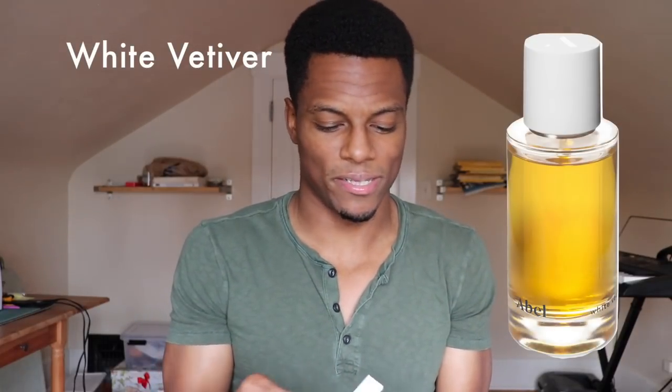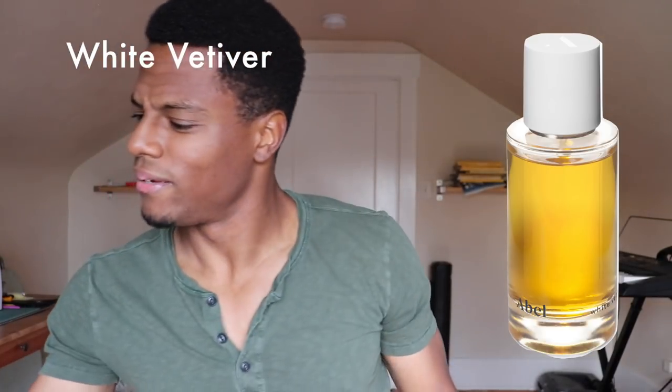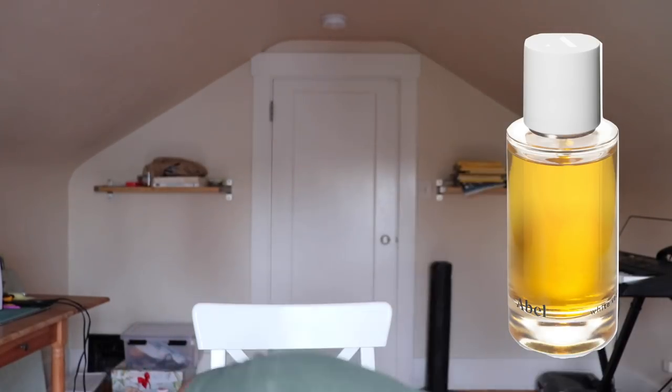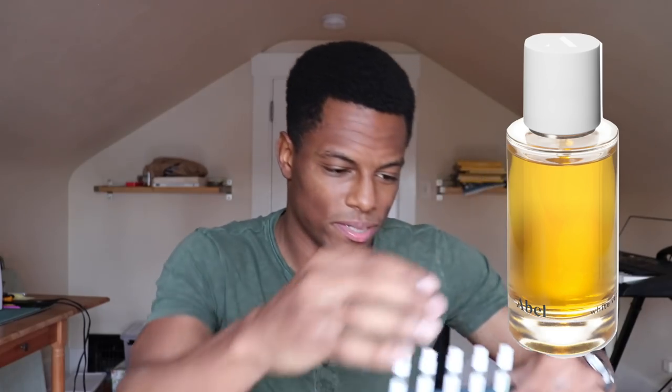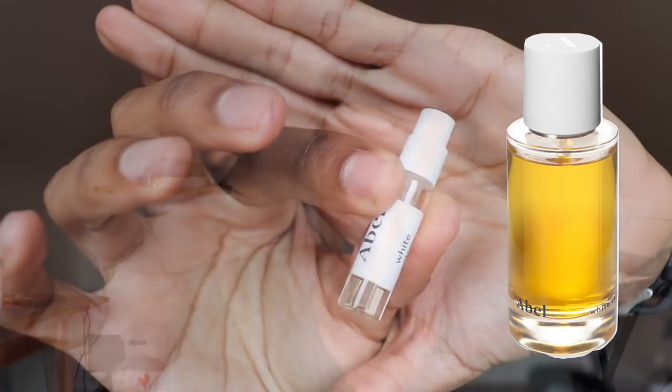So we'll start with the top one, which is White Vetiver, which is the one I've been most interested to check out. And because I've been so intrigued by it, I'm going to put it on skin just to see what we're dealing with. So here it is, the first one in the box, Abel White Vetiver. And on skin, it will go. I already like what I'm getting in the air.